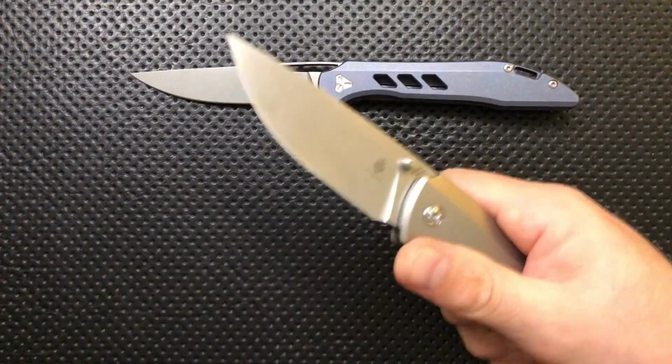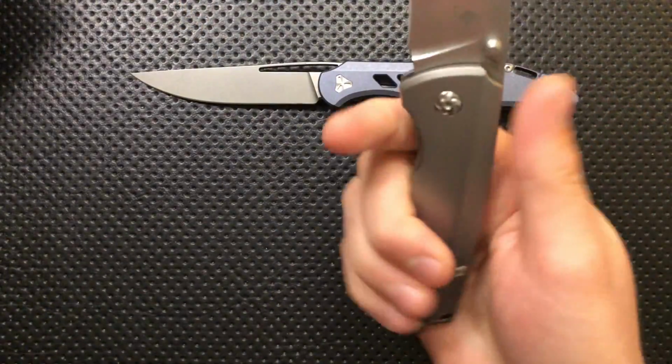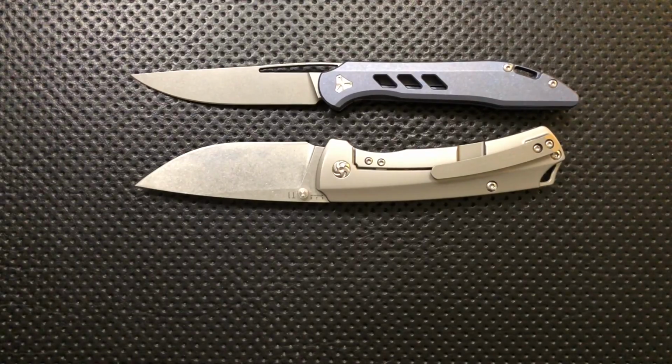The action on it, it's a thumb stud knife that's running on bearings, so it's super satisfying to use, and ergonomically speaking, it's pretty damn good too. And so the T1 is absolutely a solid contender for Knife of the Year.